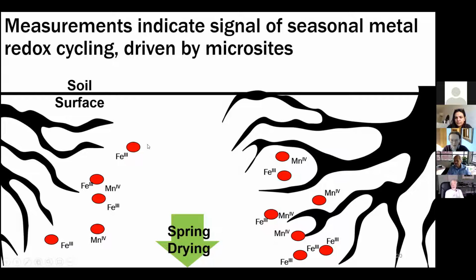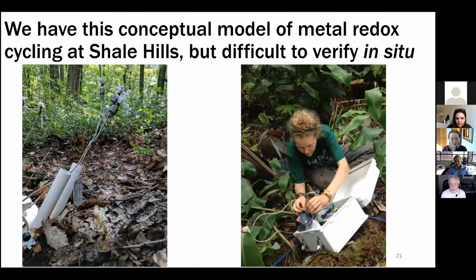Okay, so I've created this conceptual model of the metal redox cycling at Shale Hills, but it's difficult to verify with in situ direct methods. Measurements are used to infer what's going on, but that's not actually giving us rates or the products of those reactions. We have wells to measure CO2 and oxygen, but redox electrodes, like platinum redox electrodes, are a pain in the butt. This was me using redox electrodes in Hawaii, and I shed some tears trying to make the platinum electrodes work for me.